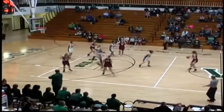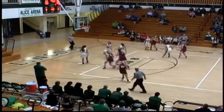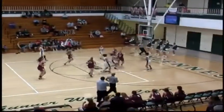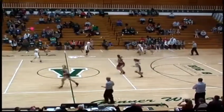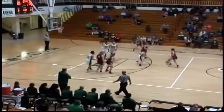Rather, Shelton, I should say. Allie Shelton with the ball between the circles, right side. On the way. Won't go. Rebound pulled down. Takes it all the way in the lane, all the way to the rack, scoop by Shelton. Shelton brings it up across the timeline. 2-point lead for Blue.